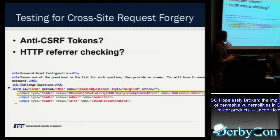HTTP referer checking is another method that, when used by itself, is very weak. It can be bypassed, but it would take a more sophisticated attacker to bypass it and not some script kiddie. These two mitigation techniques used in conjunction with one another are great.